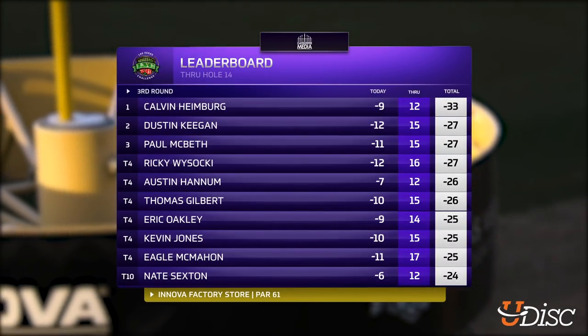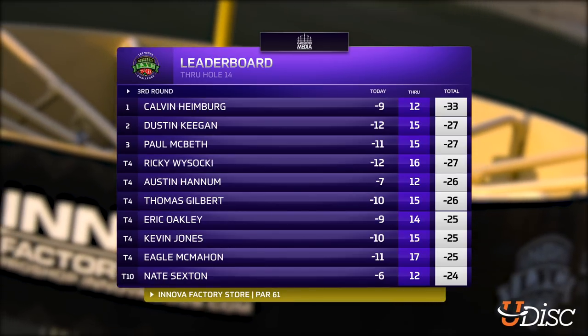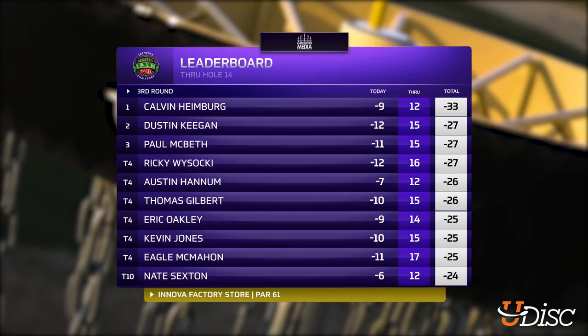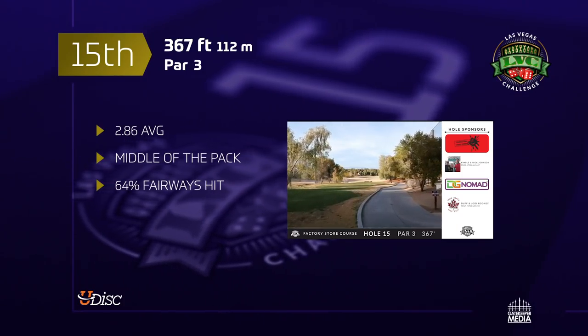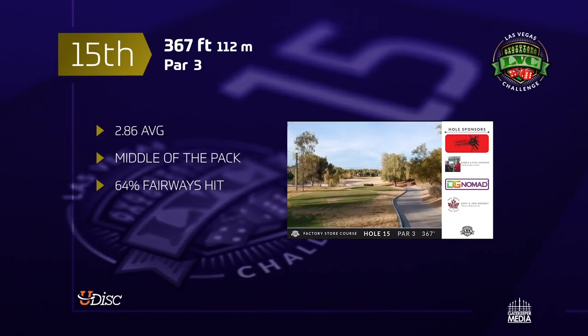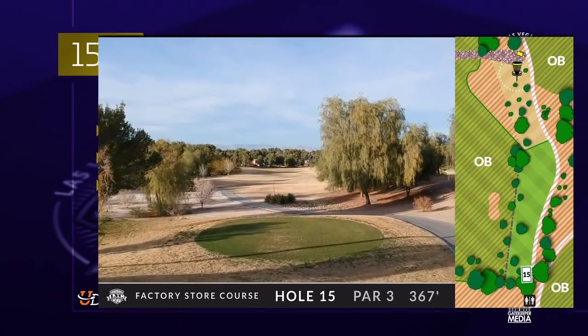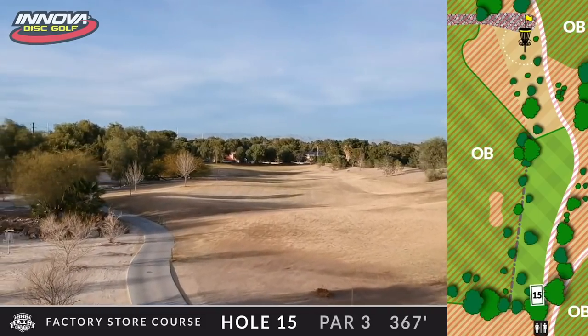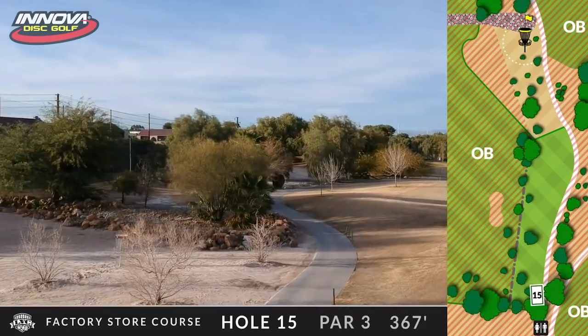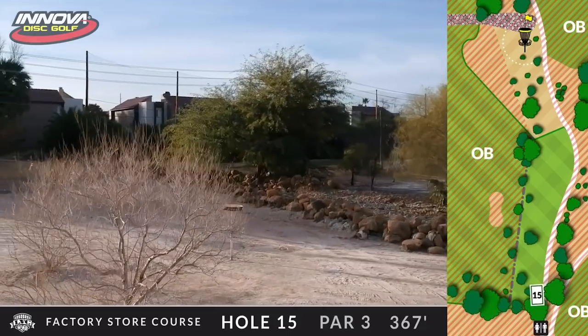Oh, Calvin really running away with it, still maintaining that six stroke difference. Yeah, but it's really nice to see Dustin Keegan pop up there sitting in second now. Yeah, and I want to shout him out again. Him and Zoe were really kind and kind of talking through the walkthrough our first day, and we got some pretty good insight from them, so thanks, guys. Yeah, we got to hang out with them, which was really cool.